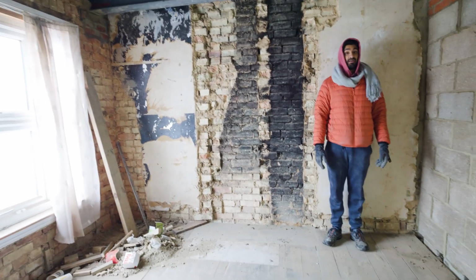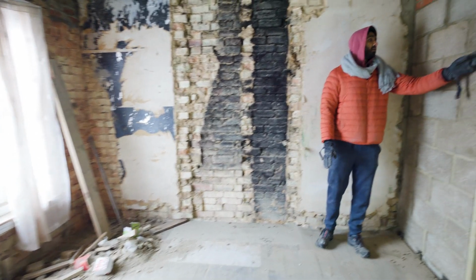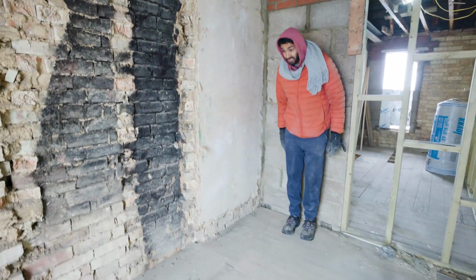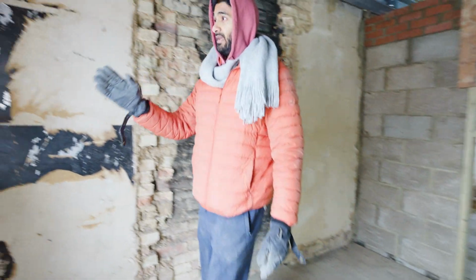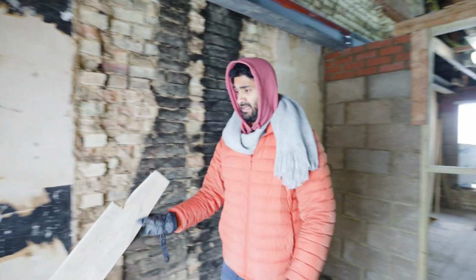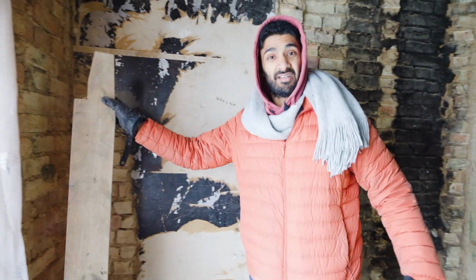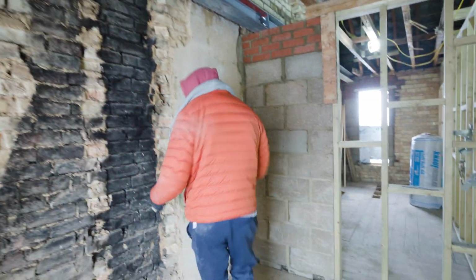Now, I'm standing in a wardrobe. So we're going to have a fitted wardrobe from, well, actually, probably sort of here-ish, all the way in line with the window. So from sort of here is going to be a fitted wardrobe, which is pretty cool. It's a lot of storage. I obviously don't need it because I wear the same things all the time. Yellow, not today. Old chimney breast.